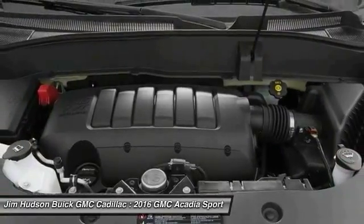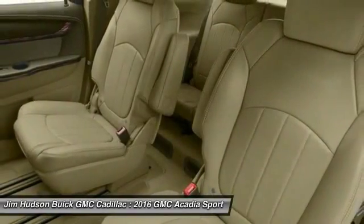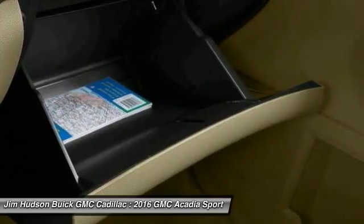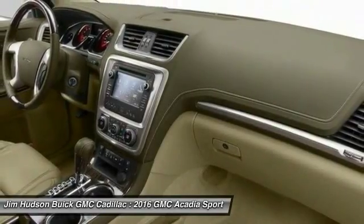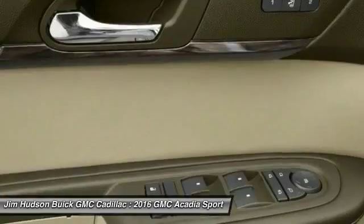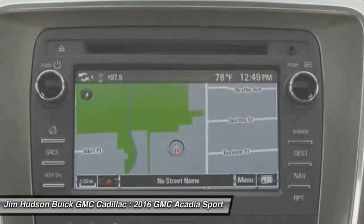This isn't just a vehicle, it's an experience. So stop in for a test drive today. Experience it once, and you never forget it.